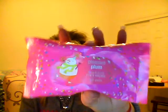So before I make this video any longer, these things I picked up at Ulta, Pleasant Plum, they had like five for $5. They had face wipes. There's a mint lip gloss. There's, yeah, it's just crazy.